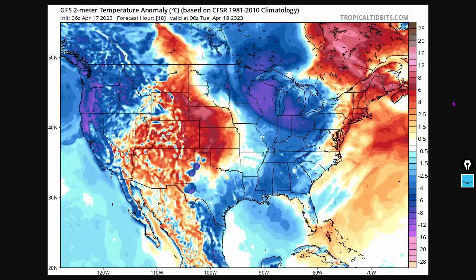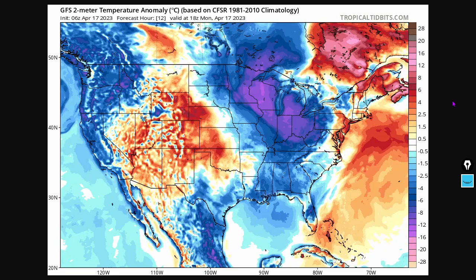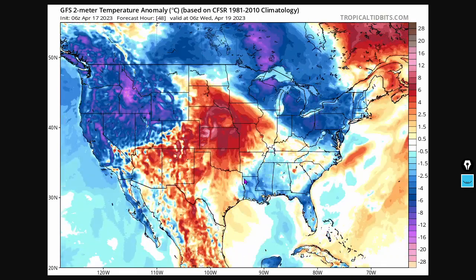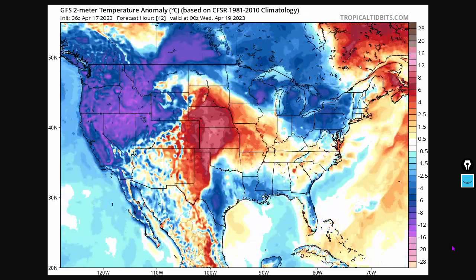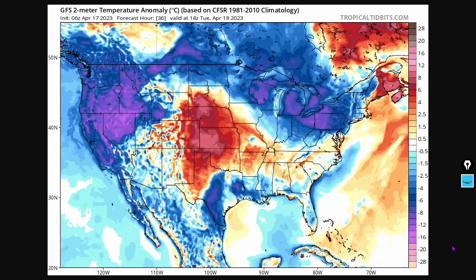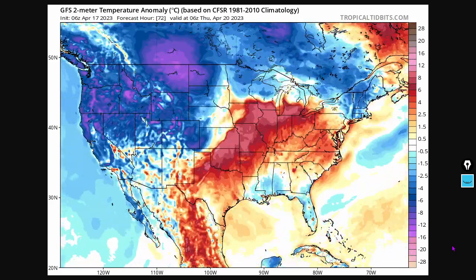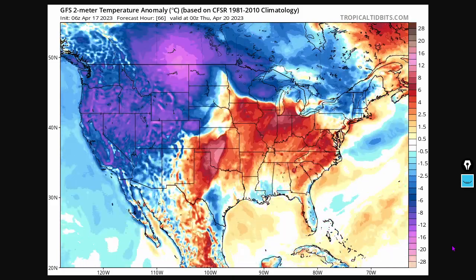Here comes some forecasts for the lower 48. This is your temperature anomaly forecast. And check it out, there's some additional hot air coming to Colorado. As if there wasn't enough hot air in Colorado already. Shout out to Scott McIntosh. Scott McIntosh is not putting out hot air. Scott McIntosh is putting out facts. Anyway, that's your temperature anomaly forecast in degrees Celsius for the next 72 hours based on a GFS model.